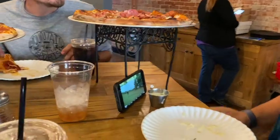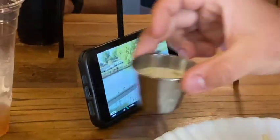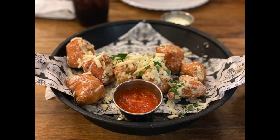We're watching USDGC on Disc Golf Network right before the crash, before the playoff, and some appetizers. So if you're in the area, definitely check out the Lodge at Taylor Ranch.